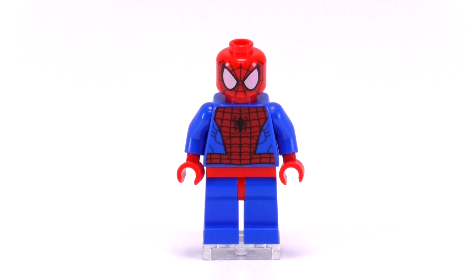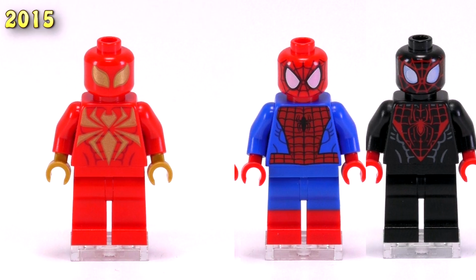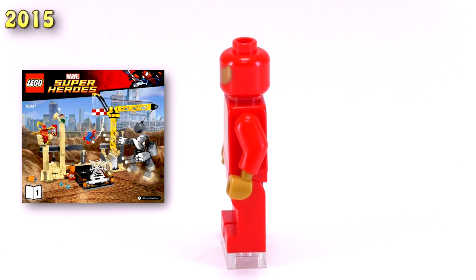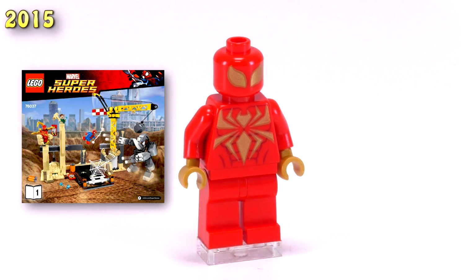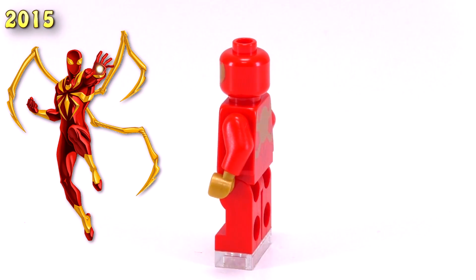And let's jump up to 2015 where we get a bunch of new Spider-Man figs. Well, not all of them technically are Spider-Man, but I like to include them anyways. We've got the Iron Spider here first. He was in the set 76037 Rhino and Sandman supervillain team up. This is the more modern version of a Spider-Man-esque superhero. I believe there were a few of these guys in the comics, and this guy is indeed wearing a suit that was designed by Tony Stark. A great character with some excellent detailing.